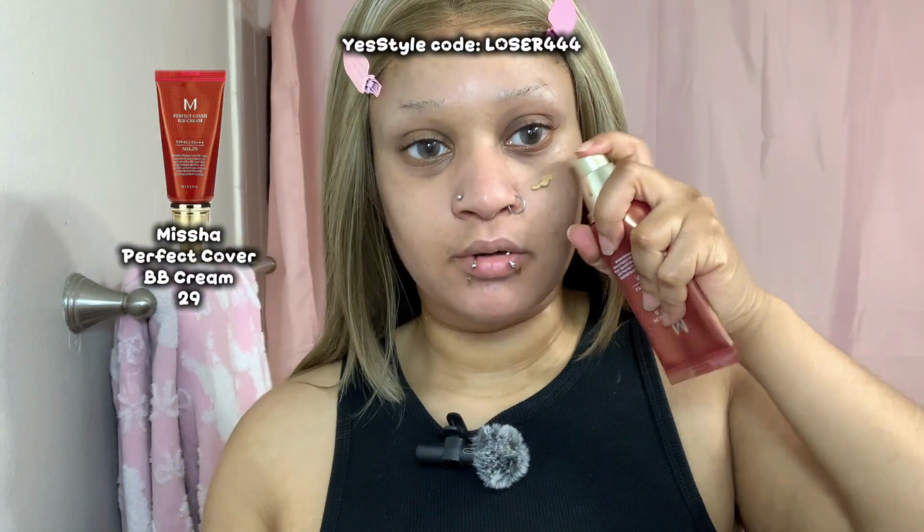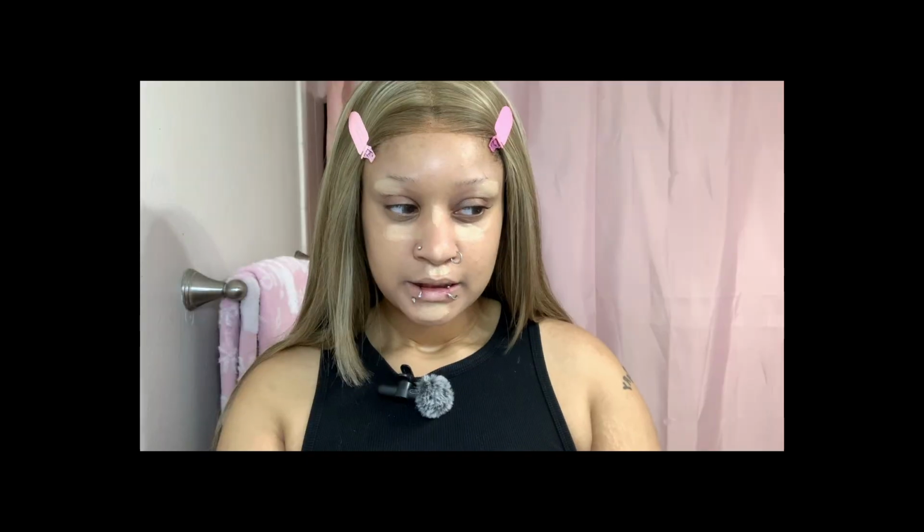Let's go ahead and go in with our BB cream because I don't own regular foundation. I actually was planning on using a more brown blush, but I could not find one. Everything had a very harsh red undertone, and that's not the kind of undertone I wanted. So I actually don't know what I'm going to do for blush. I don't know if I want to just keep it a cool tone mauve lavender color.